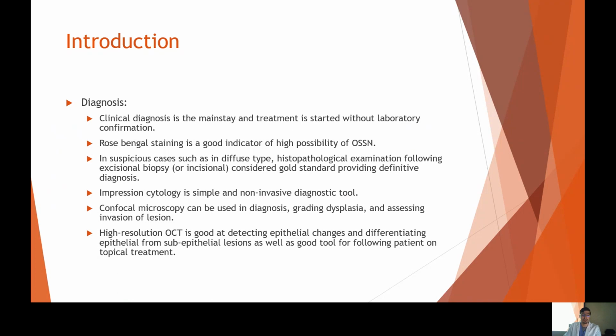Impression cytology is a simple and non-invasive diagnostic tool. Confocal microscopy can be used in diagnosis, grading dysplasia, and assessing invasion of the lesion. High-resolution OCT is good at detecting epithelial changes and differentiating epithelial from subepithelial lesions, as well as a good tool for following patients on topical treatments.